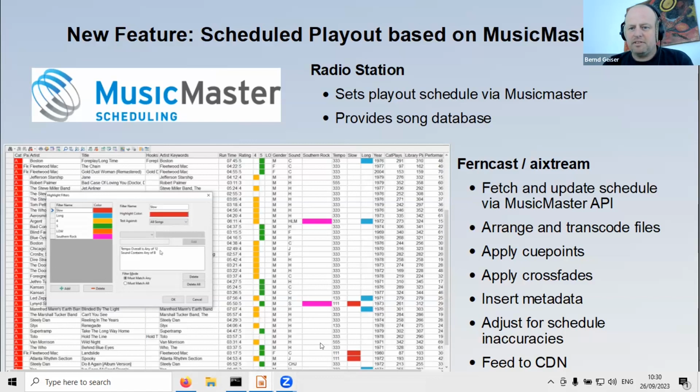So if we move to the task that Ferncast aixtream now has to do, we can fetch and update the playout schedule by accessing the Music Master API. So we can directly retrieve that information. We get the files, we arrange them, we transcode them, cue points, so cutting end and beginning if needed, applying crossfades, inserting metadata. Even to a certain extent, we can adjust for playout schedule inaccuracies. And then we encode, package it into various formats, whatever you like, Icecast, HLS, DASH, and feed it to the CDN.